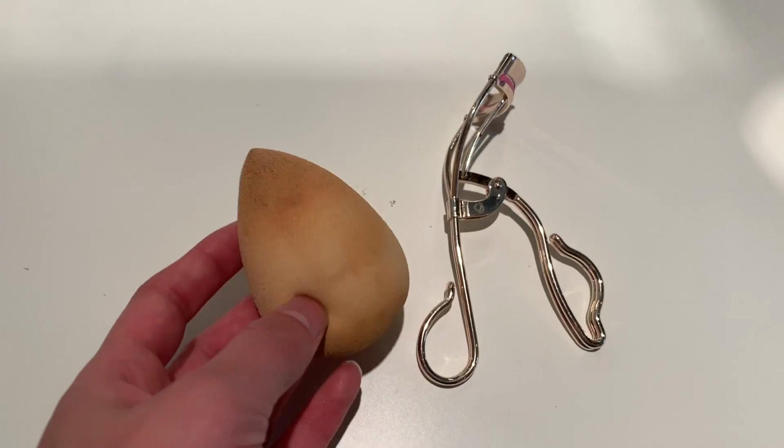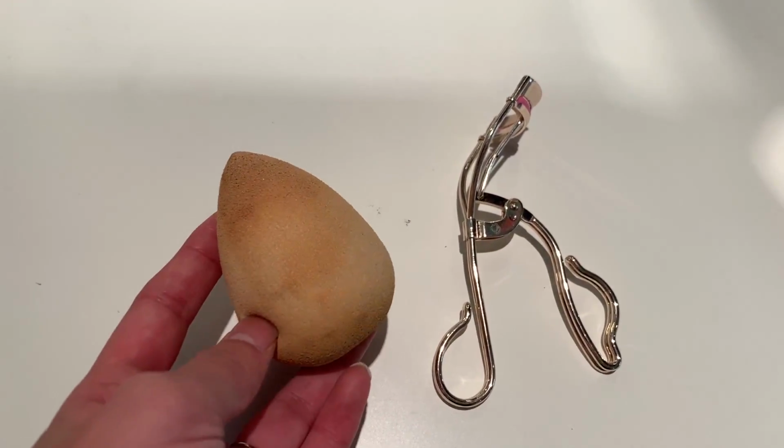So I do keep 2 of my makeup tools in here that aren't in my little brush bag over there. I keep my eyelash curler because it doesn't really fit in here, and also my beauty blender. It doesn't fit there either, so just real convenient to put on top of this. Next, I keep a few items over here standing up.